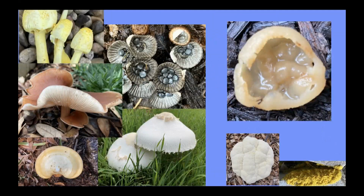This is just a picture of fungi that I've taken over the last couple of years. On the left are these classic basidiomycete mushrooms. The upper right is actually an ascomycete fungus, and it looks like, as you'll see in a moment, a lichen reproductive structure. This is an ascomata, and we'll talk a little bit about those.